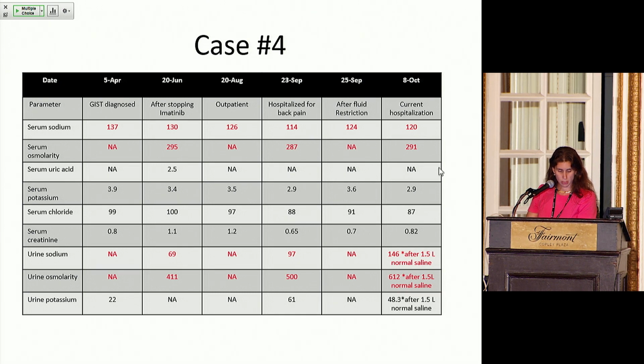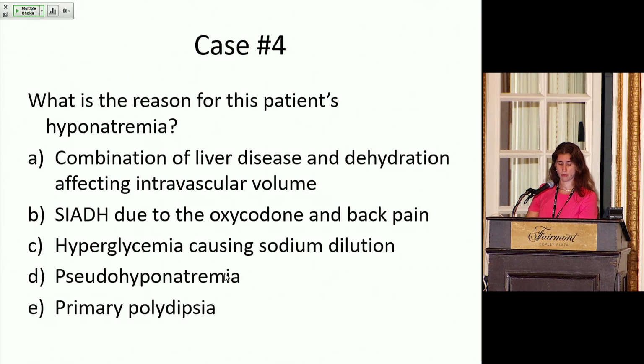Here we have her serum osmolarities, pretty normal. Urine sodiums, pretty normal as well, 60s, 90s, and then 146 after 1.5 liters of normal saline. Urine osmolarity, pretty normal as well. So what is the reason for this patient's hyponatremia? Is it a combination of liver disease and dehydration affecting intravascular volume? SIADH due to the oxycodone and back pain? Hyperglycemia causing sodium dilution? Pseudohyponatremia or primary polydipsia?